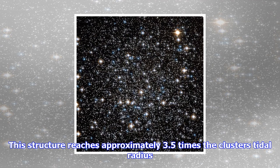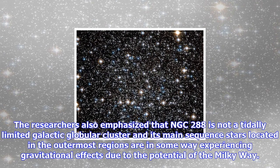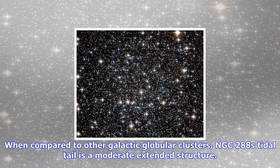More information: The extended stellar structure around NGC 288, arXiv:1709.07284 [astro-ph.GA], arxiv.org/abs/1709.07284. Abstract: We report on observational evidence of an extratidal clumpy structure around NGC 288 from inhomogeneous coverage of a large area with the Pan-STARRS PS1 database.